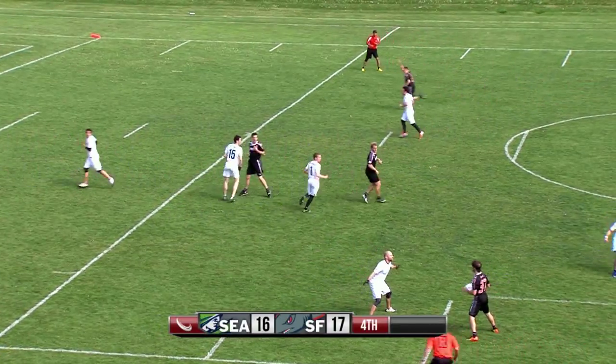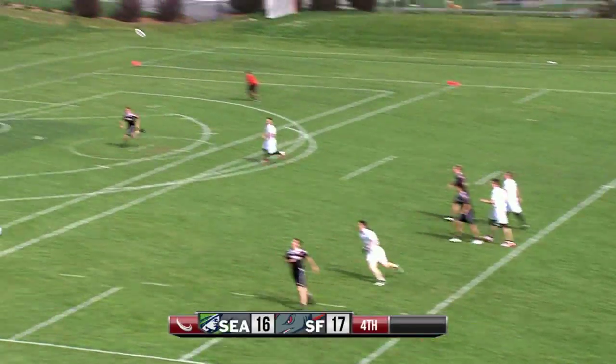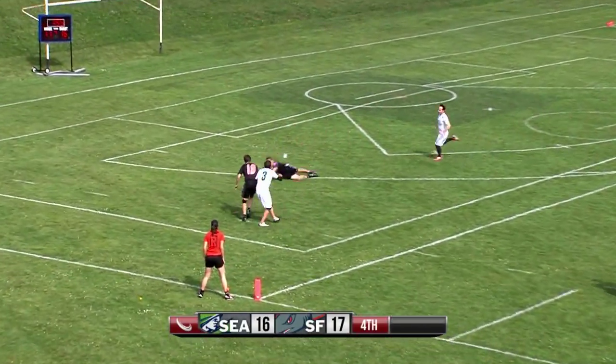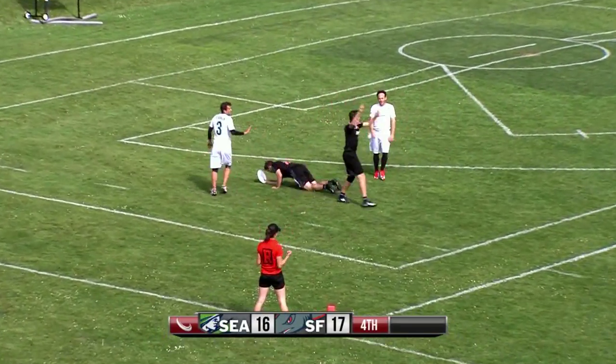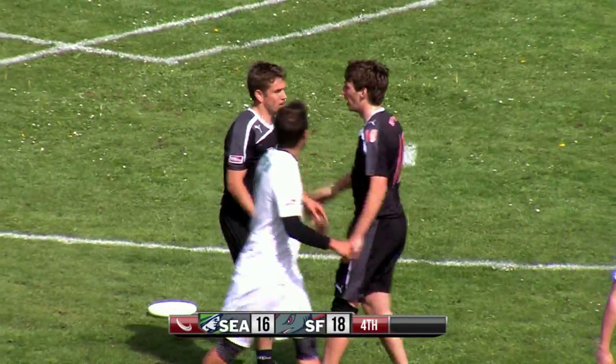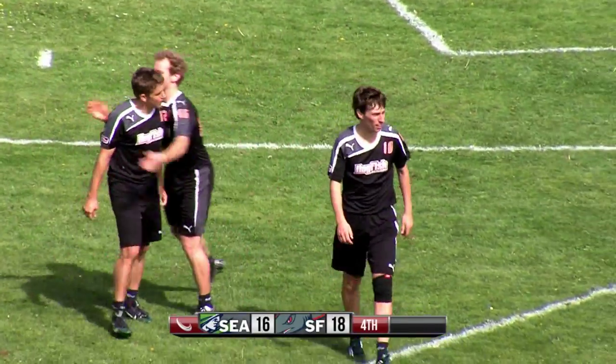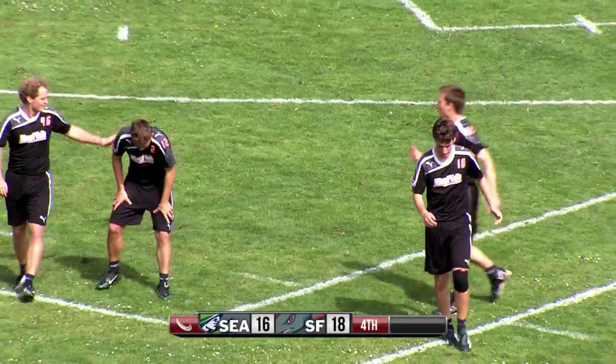Hart with the disc. Nothing to... He throws a hammer. Oh my goodness. And a huge layout grab. Oh my goodness. And yes, questionable. Ben Ballinger, not the intended receiver.